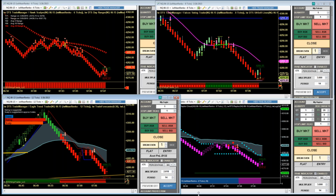Oh, Joe says the big boys move the market, that way they can profit from its move. Well, yes and no. They can move it a little bit. They can't move it a lot.